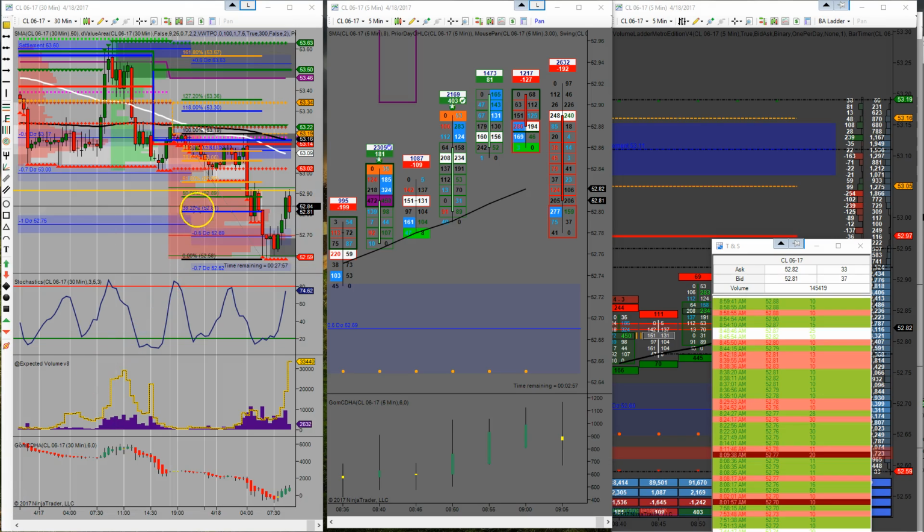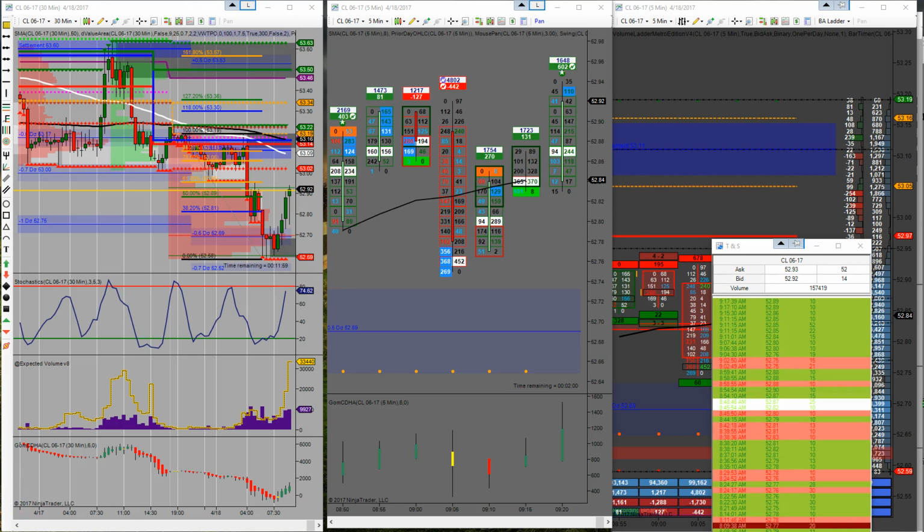So this yellow line seems to be a strong level. All right, be back in a bit. All right, stopped out here, and that didn't quite work out like I hoped it did.